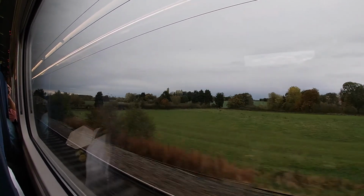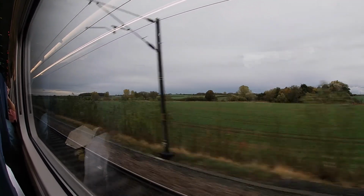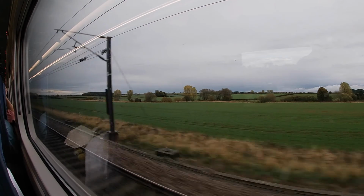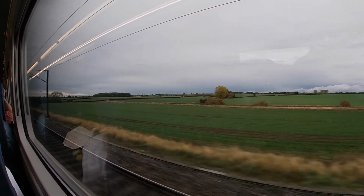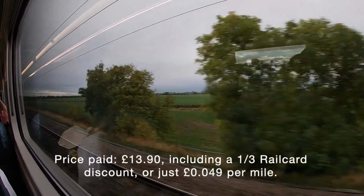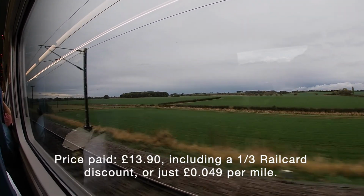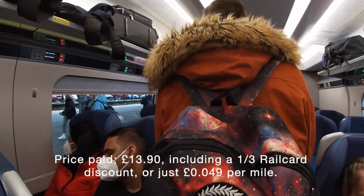On the bright side, we managed to regain the time lost due to late departure from London and arrived in Newcastle on time. I personally really liked the seats and the large tray table with a reading light. As for the price paid, I only spent £13.90 for this journey, which I believe is an exceptional value for money per mile travelled.